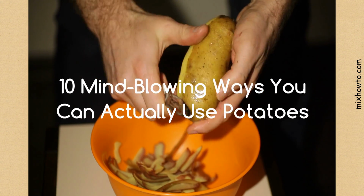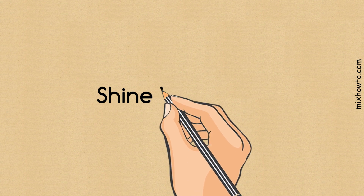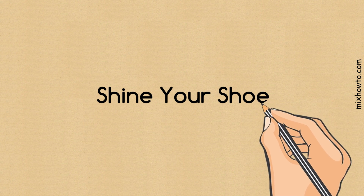10 mind-blowing ways you can actually use potatoes. Shine your shoes.